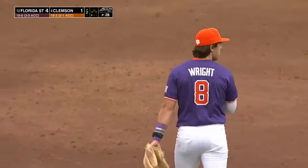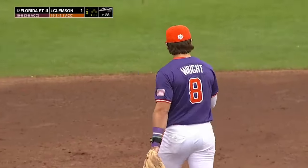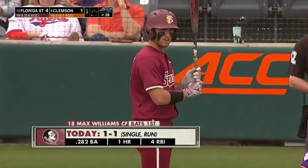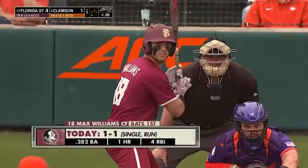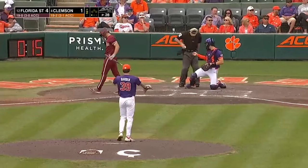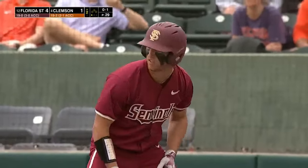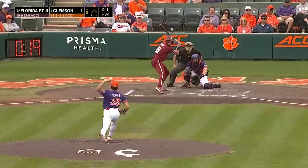Top of the order. Max Williams reached on an infield single on a grounder to the left side that Wright did a nice job on the infield grass stopping, but the throw was in the dirt and Williams would have beaten it out anyway. You can see a pretty significant shift on the right side of the infield. Not as much on the left side this time, more traditional. But Purify is really deep and over towards first base.